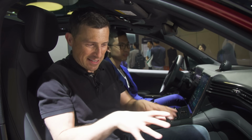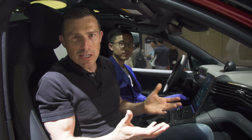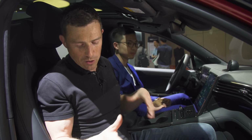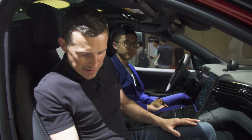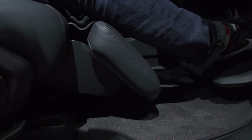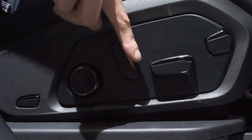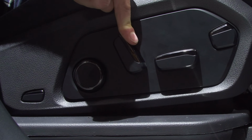Another thing I like about this is it's got something called the Queen seat. So he was telling me that usually in China the men drive and their wives will want to just have a nice sleep in the car. So check this out, right? So I can lower a little foot pad there. I can then slide out an under calf rest, but that is not all. I can then recline the seat back itself all the way.